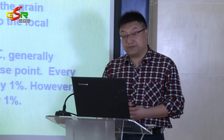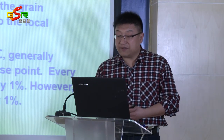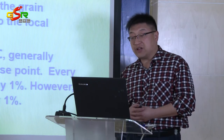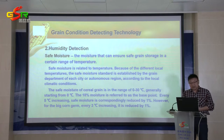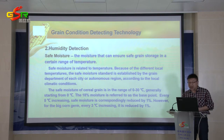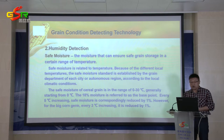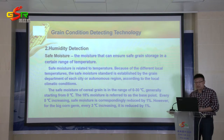Safe moisture: the moisture that can ensure safe grain storage in a certain range of temperature. Safe moisture is related to temperature. Because of the different local temperatures, the safe moisture standard is established by the grain department of each city or autonomous region, according to the local climatic conditions.